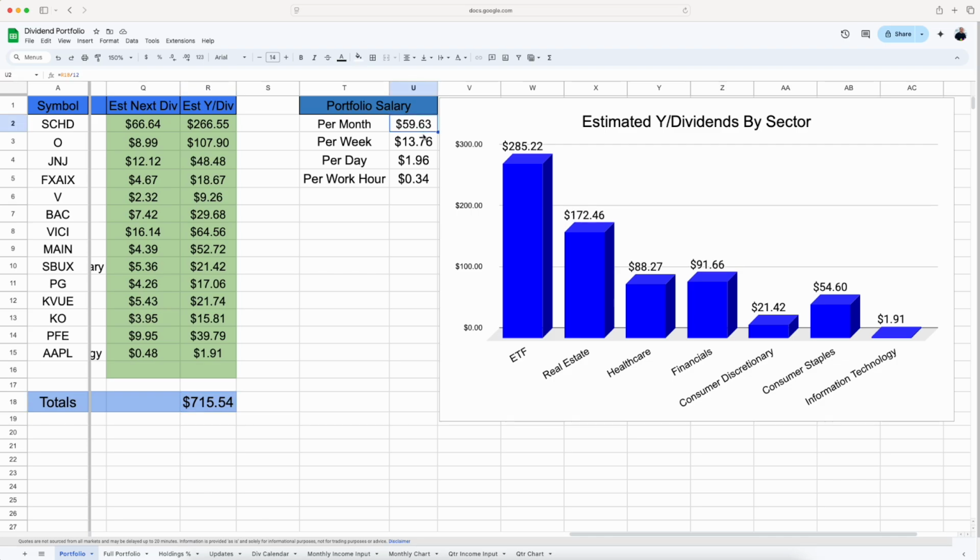And you guys can see that portfolio salary, $59.63 per month of the year, $13.76 per week of the year, $1.96 per day of the year. And then if my portfolio worked a 40-hour week, it would pay me 34 cents per hour. So I'm nowhere near yet where I want to be, but I'm definitely trying to grow it right now.